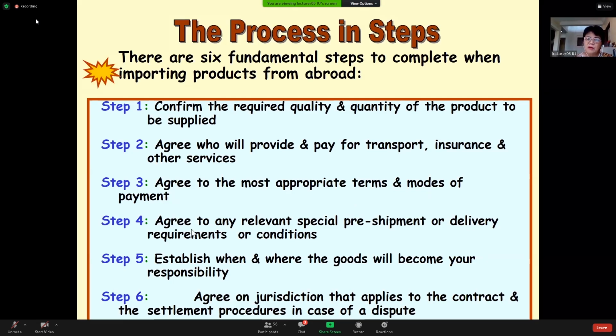And number four, agree to pay relevant special free shipment or delivery requirement and condition. Number five, establish when and where the goods become your responsibility. And the final step, agree on the jurisdiction that applies to the contract and the settlement procedure in case of dispute. So those are the six steps that we agree between the buyer and the seller to bring the product from abroad.